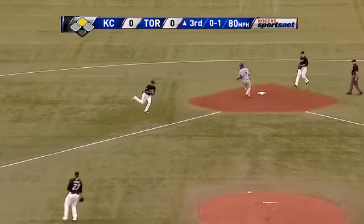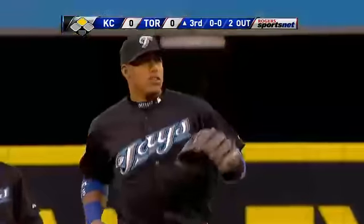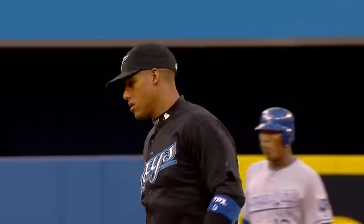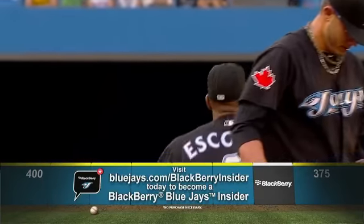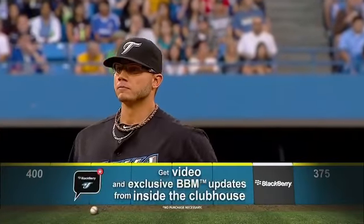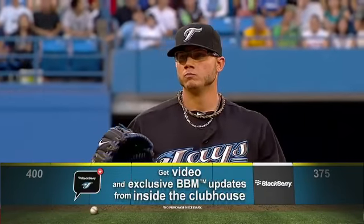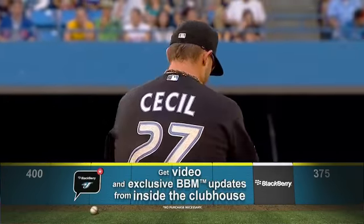Bouncing ball. Escobar comes, takes it on the short hop and throws out the opposing shortstop. Good play. You know, we certainly saw that in last night's game, I think, when the Royals had a leadoff double and Jesse Litsch was on the mound, and he pitched around that leadoff double. Leadoff double by Billy Butler in the 7th.